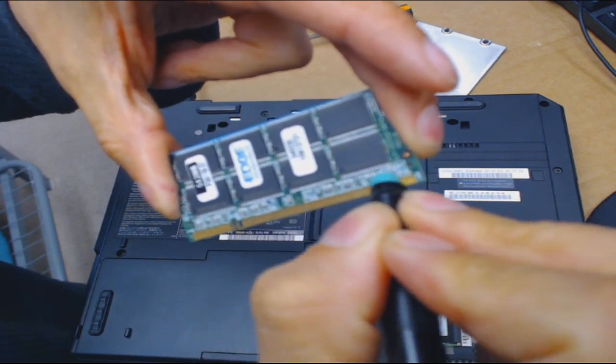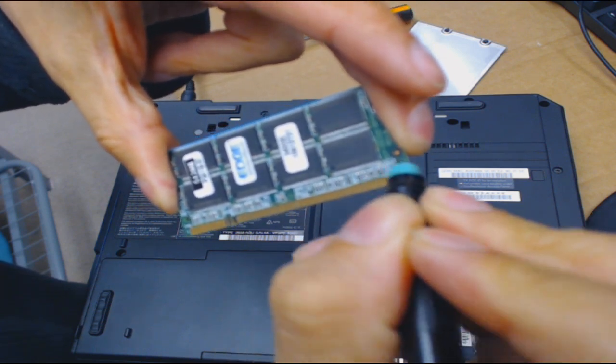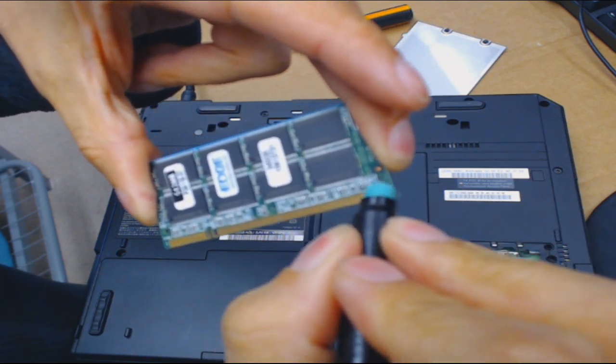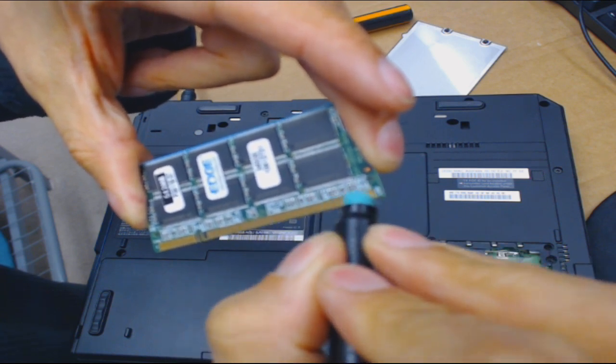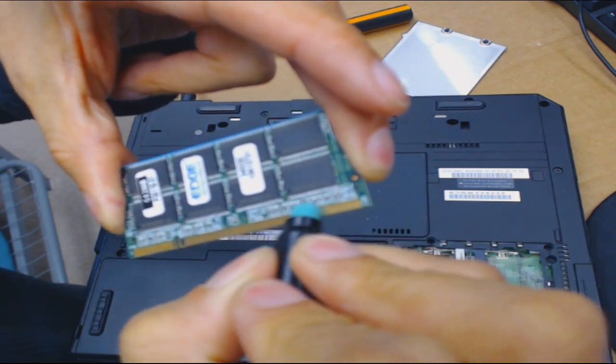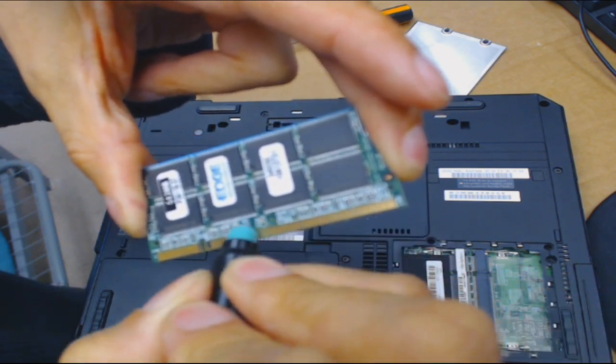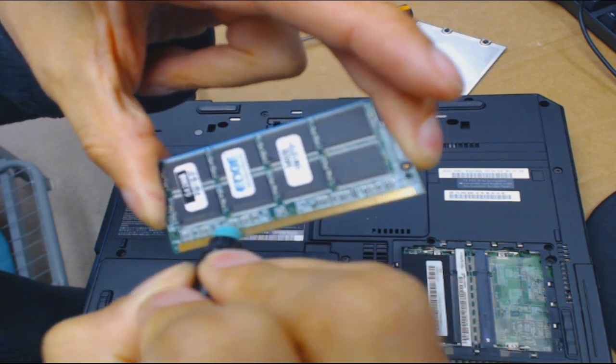Yeah, this one's really discolored, which I can see with the naked eye. A lot of times with these gold contacts I can't really tell, but I still clean the contacts because there's going to be buildup because of physics, oxidization, and just physics.